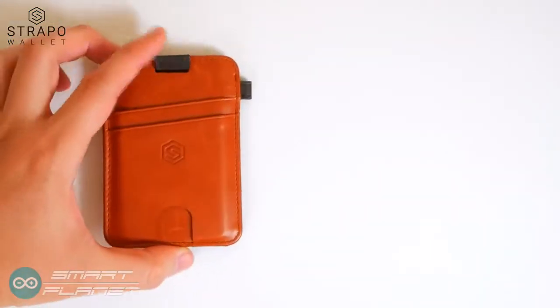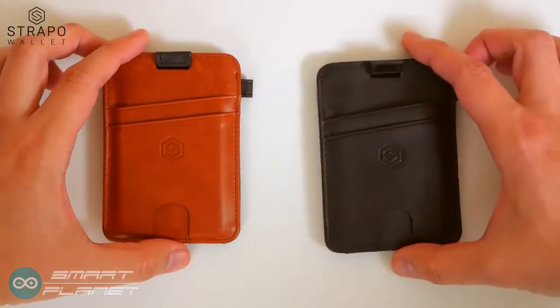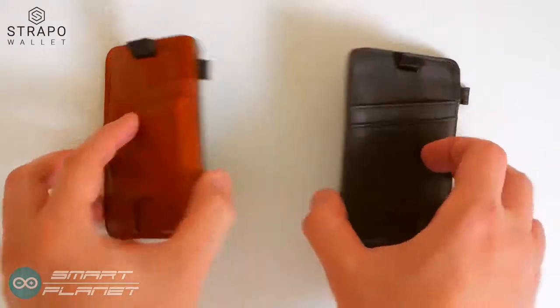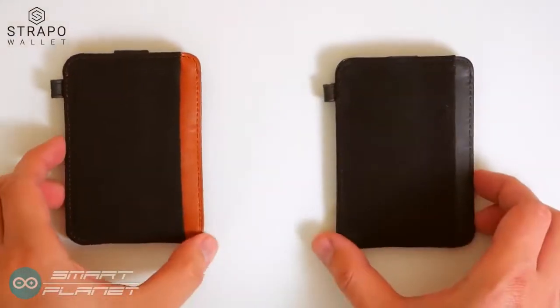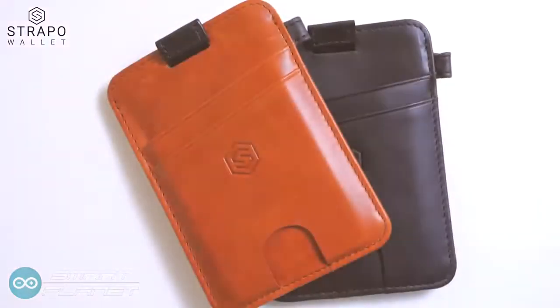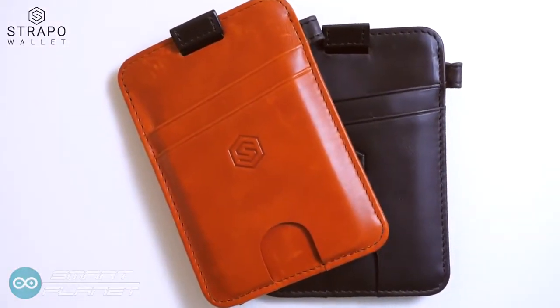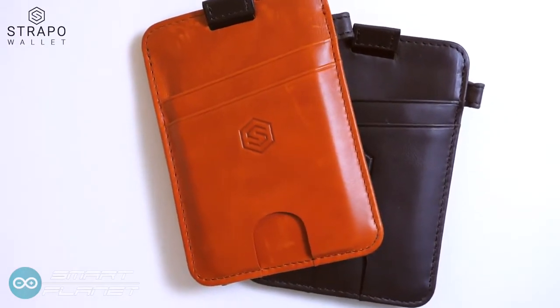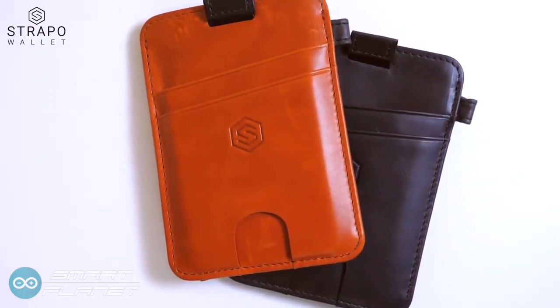Here is why Strapple is the best minimalist wallet in the market. Expandable strap for maximized storage. Ultra-thin minimalist design. Complete protection against RFID data thieves. Convenient pull-out strap. Attach your key to the wallet. High-quality smooth leather, both soft and durable. Strapple is the next level of wallet quality and functionality. Protect your wallet, protect your life.